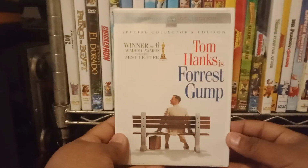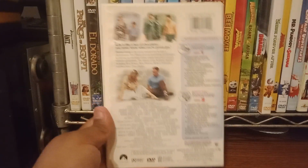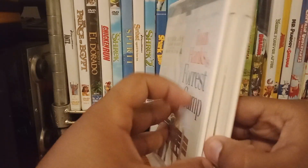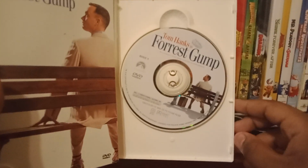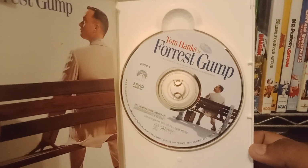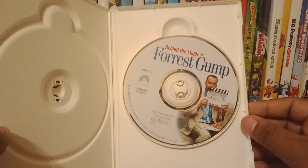Forrest Gump, the Special Collector's Edition. This DVD came out in 2001. You can still get this DVD too, albeit in smaller packaging. This here is its initial release with its thicker case. It's a good release too. Of course, you should probably get the Blu-ray, as it does contain, I believe, almost all, if not all, the bonus features from this release.